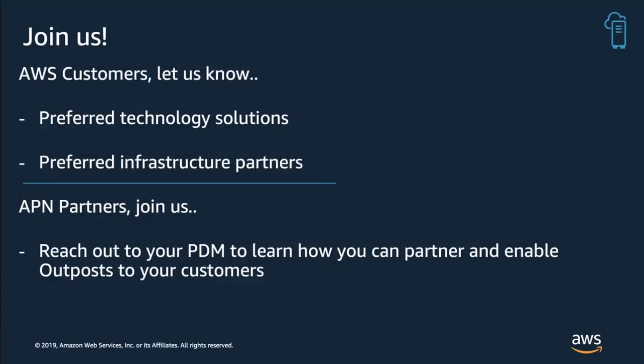We also reviewed the partner enablement and engagement model. If you are an AWS customer and are considering Outpost and want to continue working with your partners, let us know who your consulting partners are, the ISV solutions you want to run on Outpost, and the infrastructure partners you want to work with. And if you are an APN partner, we invite you to join us to become part of this innovative experience of bringing the AWS cloud closer to your customers.